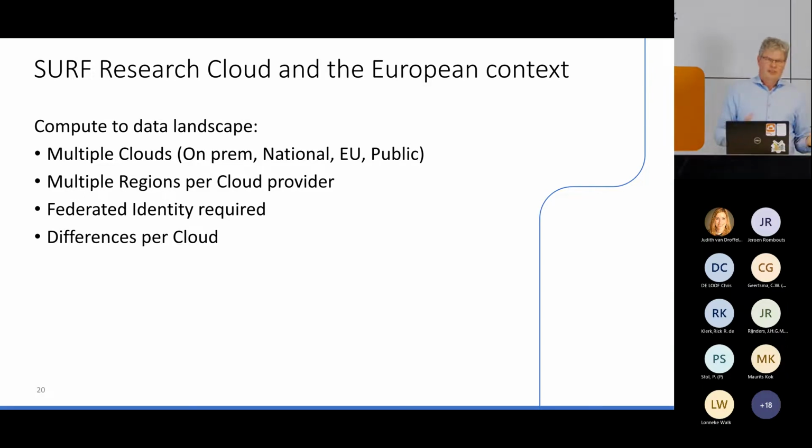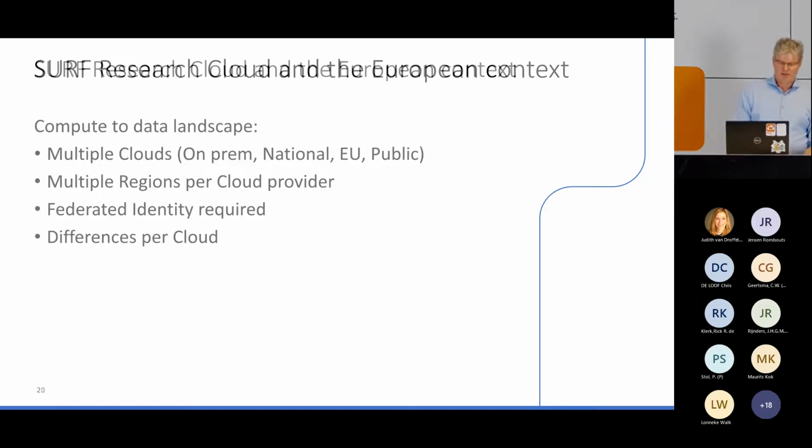And of course, there are differences with each cloud in the billing, in the setup of the security, whatever that you encounter as a researcher to do that. So basically, you want to shield the researcher from having to know all these things, and that's what Research Cloud is trying to do. We're trying to automate a lot of this stuff for them so they can do their magic in this sense and just deploy the stuff that is needed.